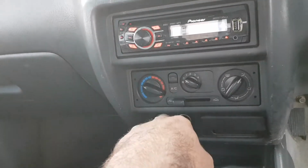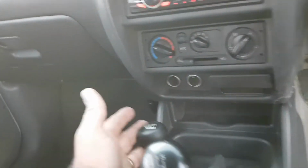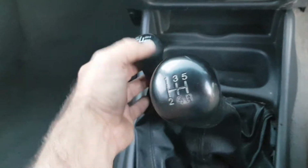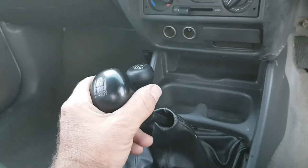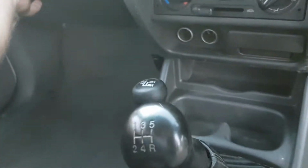So the aircon's working just fine. I've taken it for a drive. Everything's good. The twin range 4-wheel drive, so high and low range, works perfect. There's a little test track just up the road here. I take all the 4-wheel drives on, and this one came through beautifully.